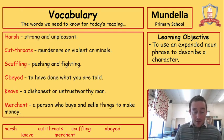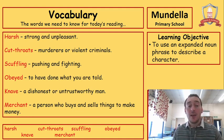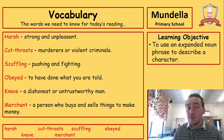So we have 3 different words there. We've got harsh. So if something's harsh, then it's strong and unpleasant. Maybe it's not fair if it's harsh as well. Cutthroats. So cutthroats are murderers or violent criminals. That doesn't sound nice. I think the sheriff might refer to people who don't uphold the law, like murderers and violent criminals, as cutthroats.